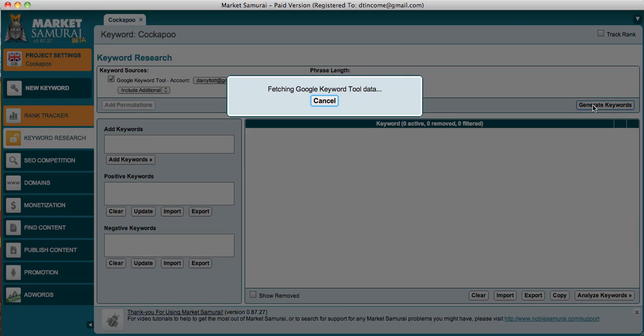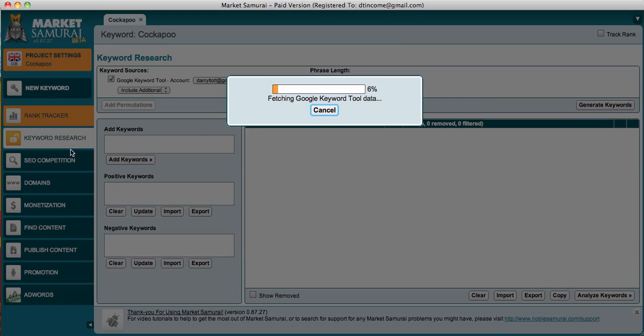So while this is finding, let me just talk a little bit more about Market Samurai. On the left hand side here, after we've done the keyword research, you can do the SEO competition to make sure that that keyword will be profitable.